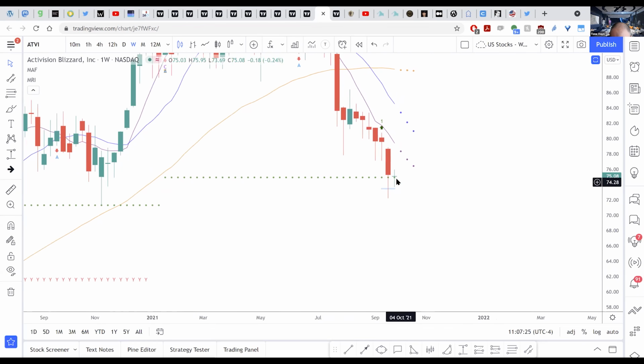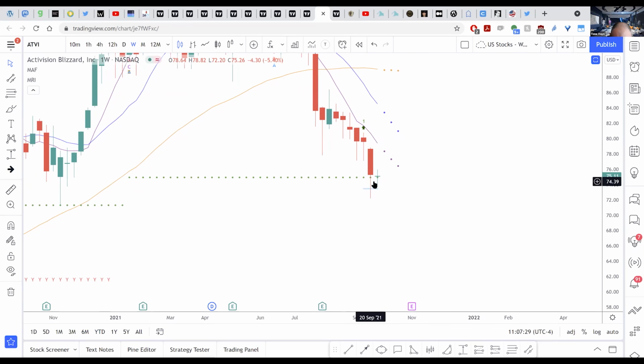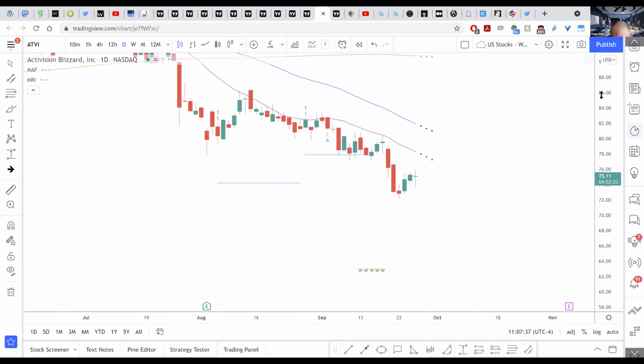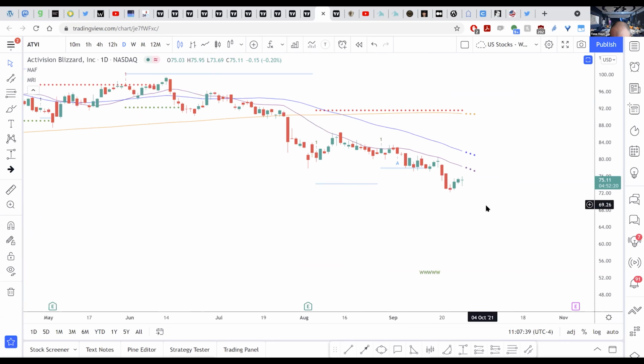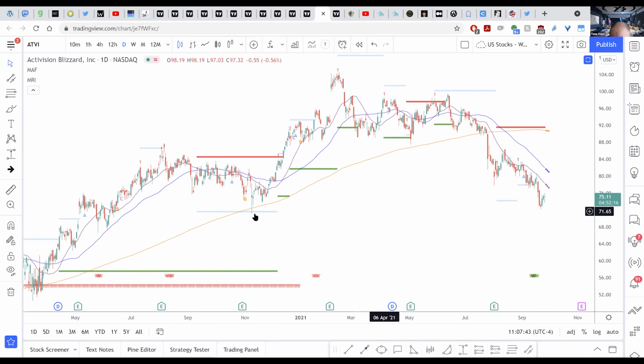You're now flirting with breaking the MRI support line. You did get a big wick. I don't like this one. This one seems a bit dangerous. You just broke to a new swing low.